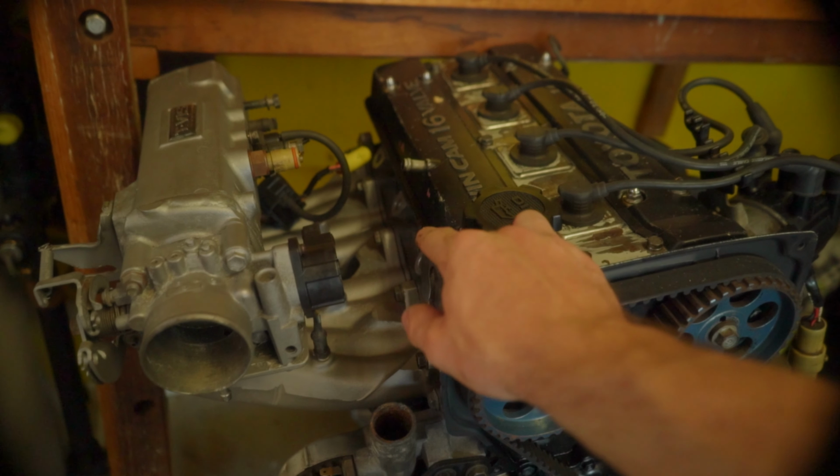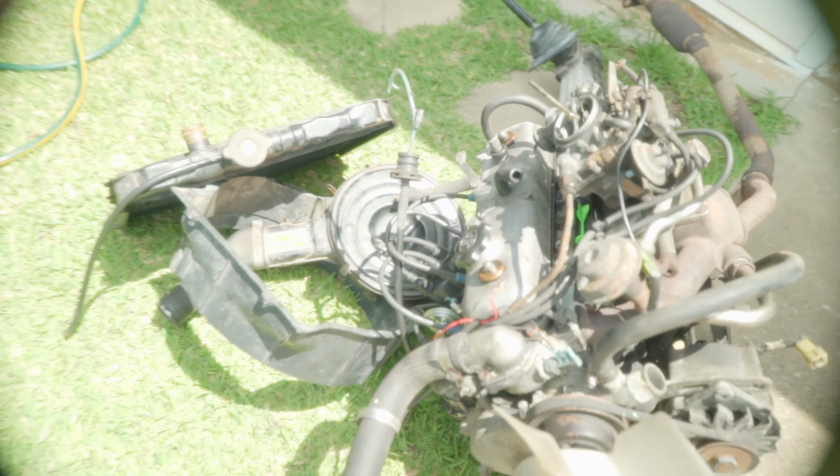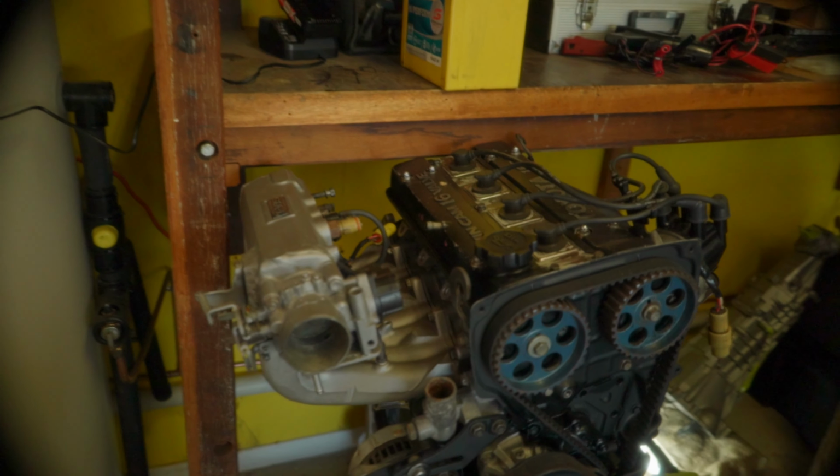A carbureted motor, because it only needs about 7 to 9 PSI pressure, has a little fuel pump. A little fuel pump guy here, that is driven off of the camshaft. And it creates about that 7 to 9 psi of fuel pressure. So 7 to 9 is not enough.